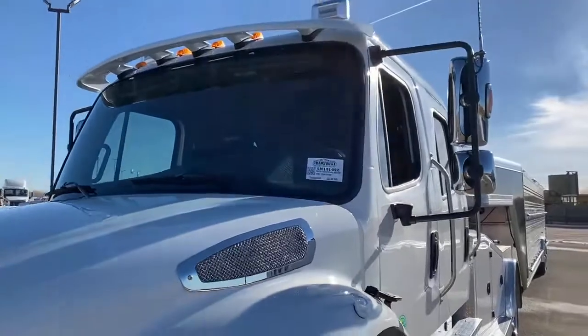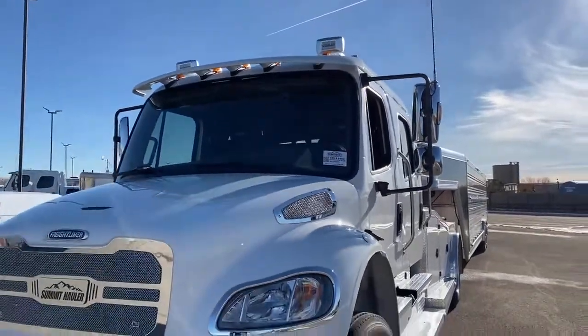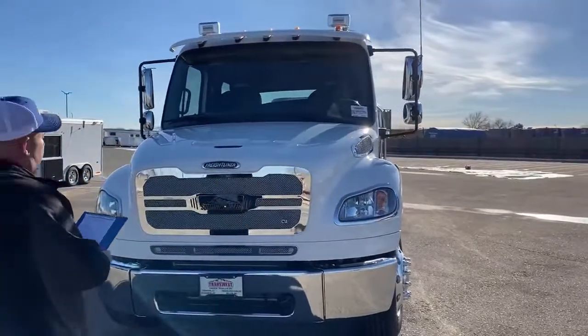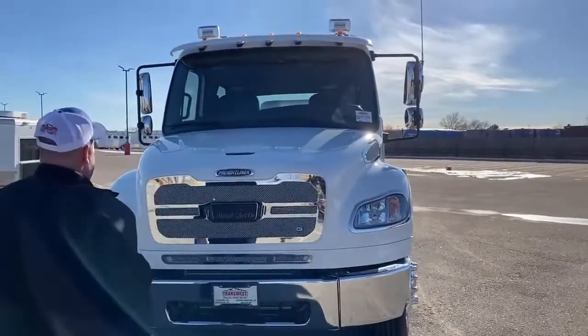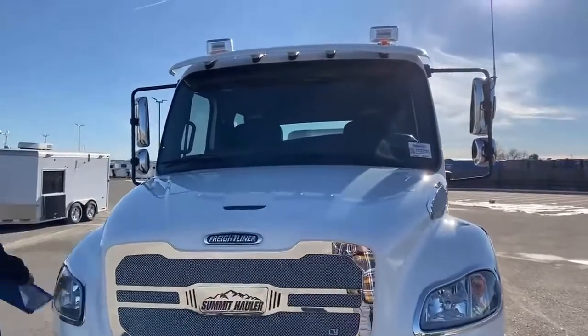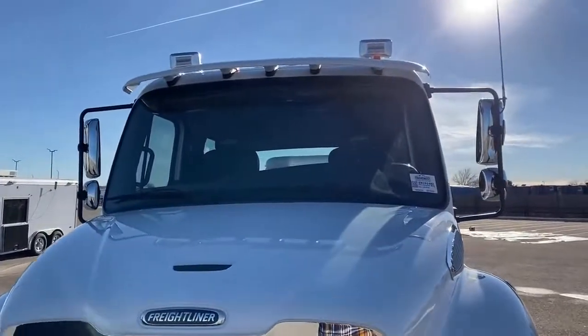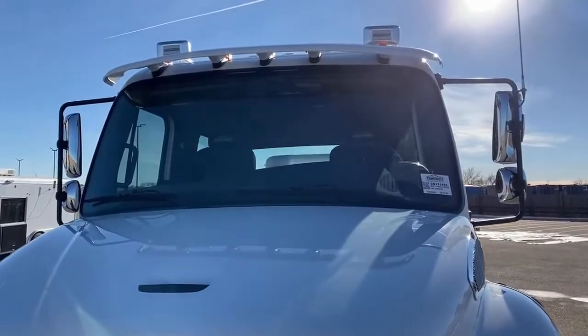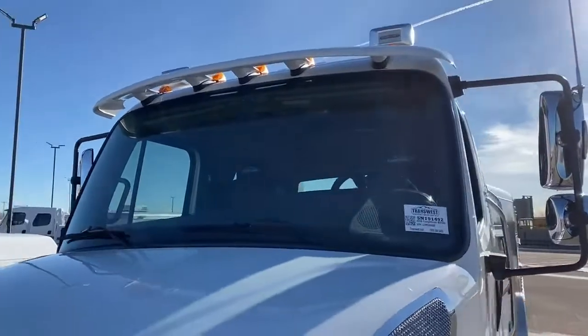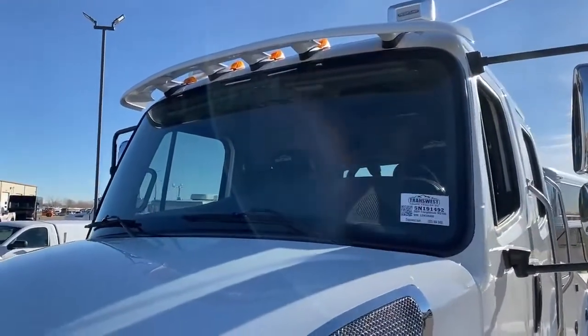As we stand and take a direct shot right in front of the truck, the biggest safety thing to notice is the size of the windshield. There's actually 2,500 square inches of glass right there. So that really reduces the number of blind spots. We can see the people right next to us. So that's another safety advantage there.